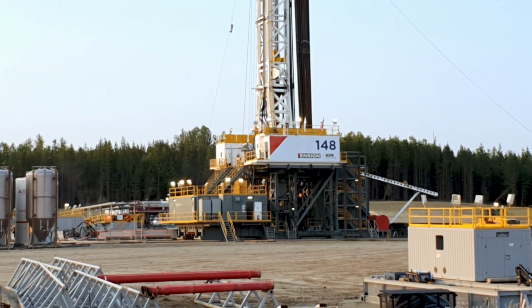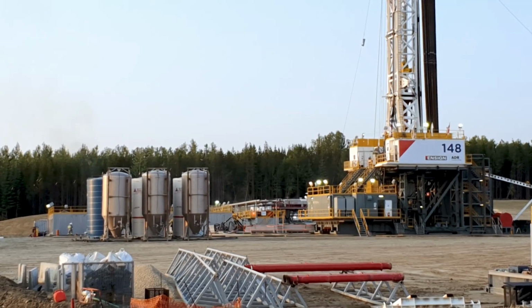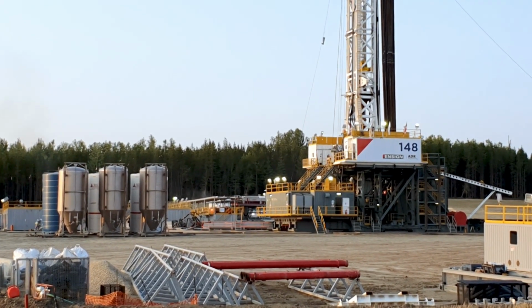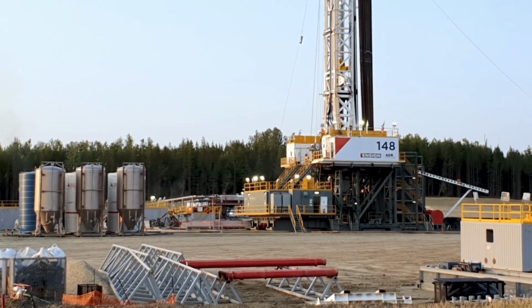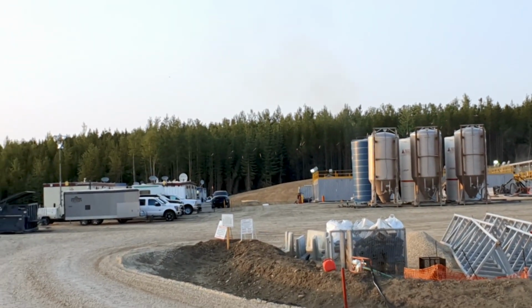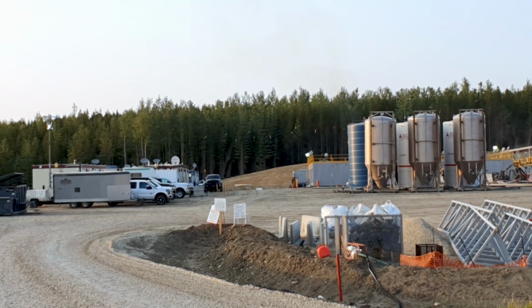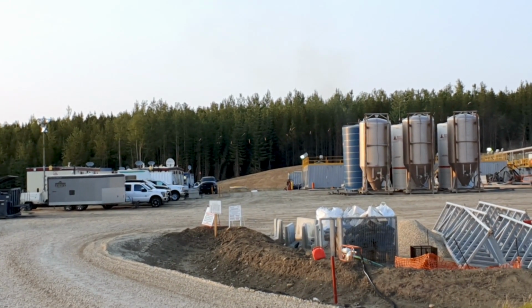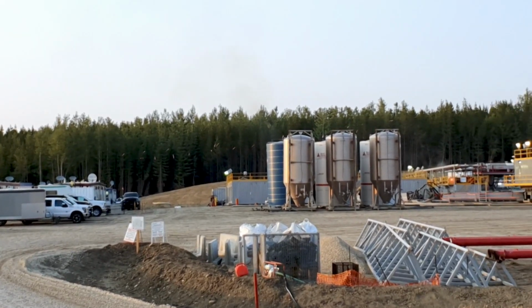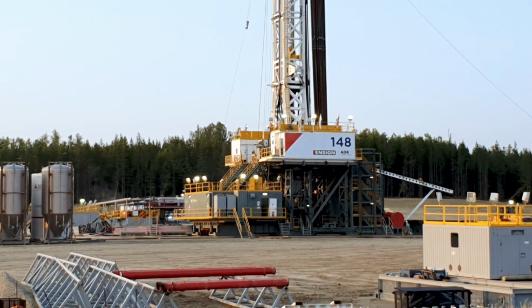So on the left-hand side, those are cement bins for when they're doing a cement job. They cement the pipe into the ground at each stage, the casing into the ground. And then on the left side is well sites where everyone lives, like the company man and not the workers, but everybody, like geology and things like that. They live there and they communicate to the guys on the rig.